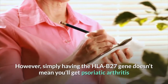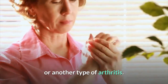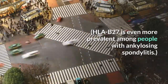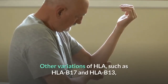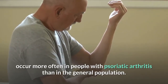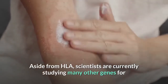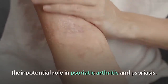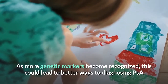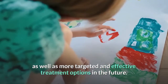However, simply having the HLA-B27 gene doesn't mean you'll get psoriatic arthritis or another type of arthritis. HLA-B27 is even more prevalent among people with ankylosing spondylitis. Other variations of HLA, such as HLA-B17 and HLA-B13, occur more often in people with psoriatic arthritis than in the general population. Aside from HLA, scientists are currently studying many other genes for their potential role in psoriatic arthritis and psoriasis. As more genetic markers become recognized, this could lead to better ways of diagnosing PsA as well as more targeted and effective treatment options in the future.